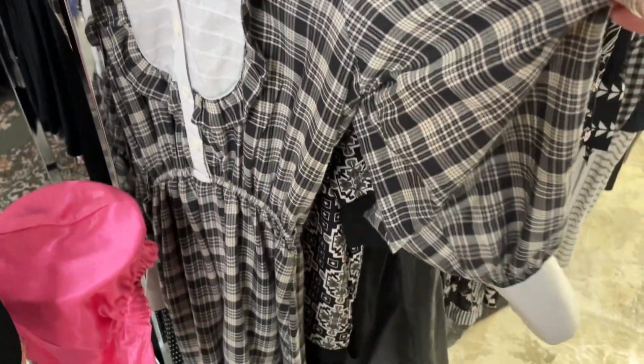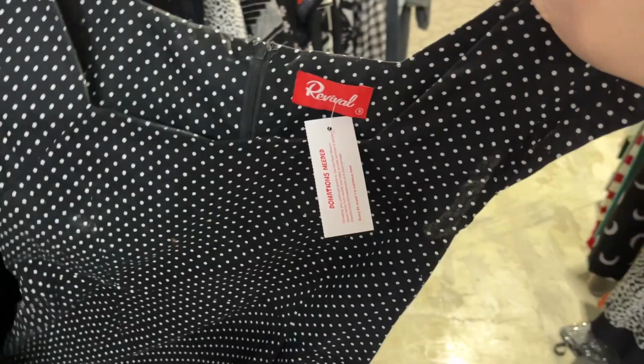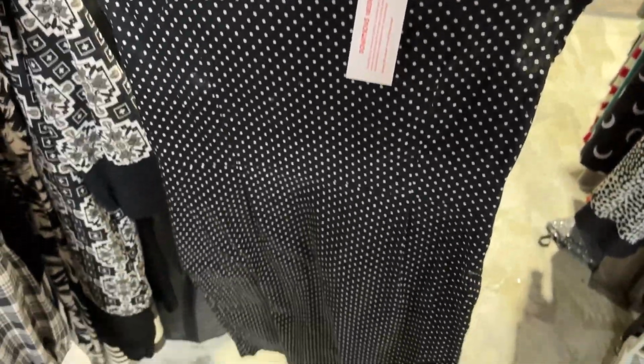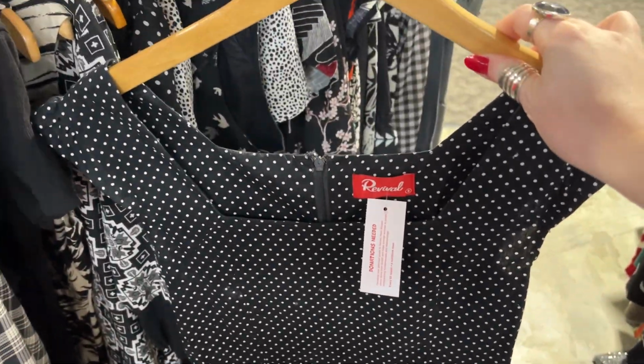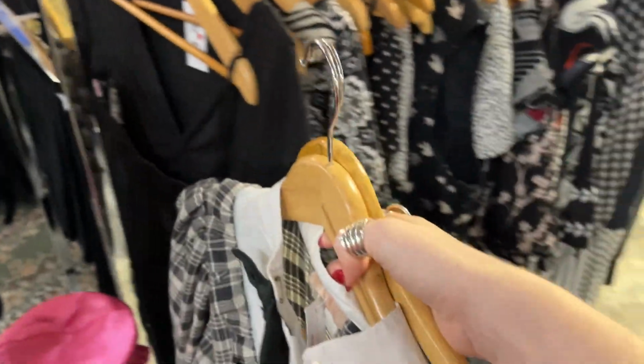I went straight to the black dresses and found this gray and white plaid dress. I wasn't really sure about the collar, but I figured that I would try it on anyway. I recently thrifted a black dress from this same brand, Revival, so even though I don't really like the polka dots on it, I thought that I would try it on at least.